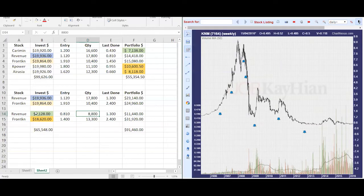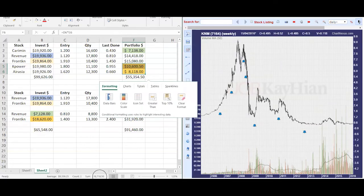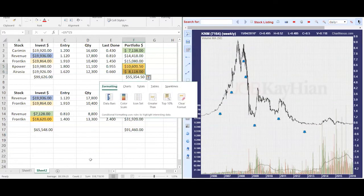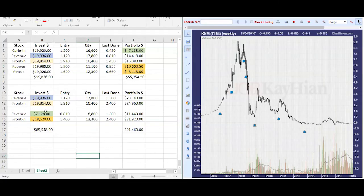So the next amount is you decided to square off K Power and Air Asia. These two stocks, you decided to square off these two positions. So you can raise a total of 18,700. You're able to raise 18,700. So this is where you put the money in.